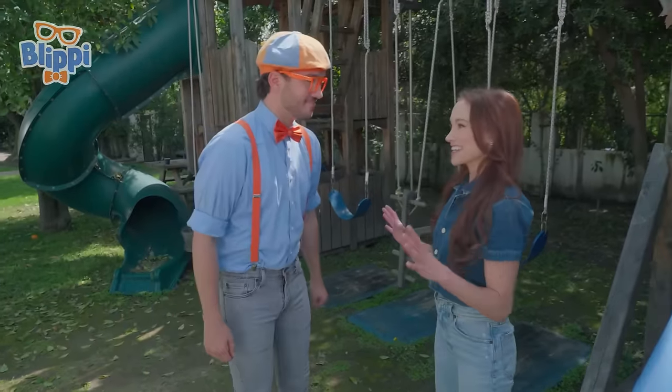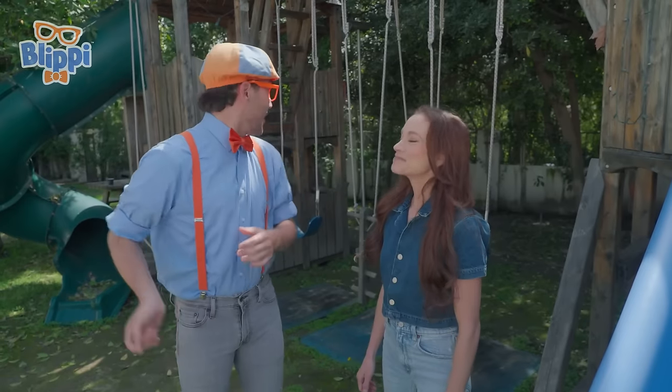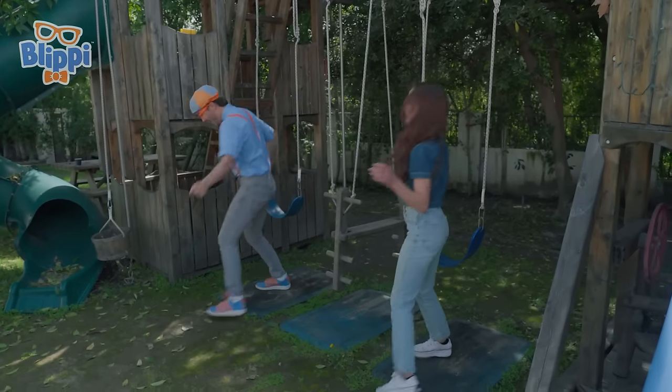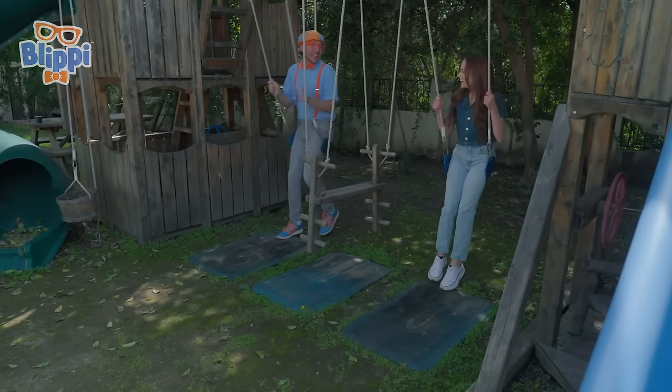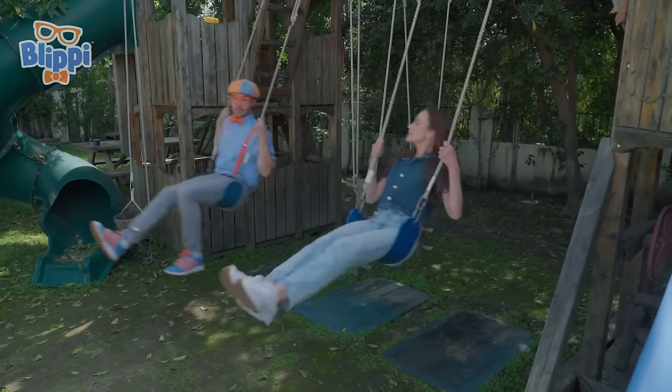Blippi, are you ready for the next experiment? Mm-hmm. I'm really excited, but I think we should take a little break first. And look, a swing set! Come on, let's go! Woo! Whoa, I just love swinging. But Emily, is there something scientific about swinging?